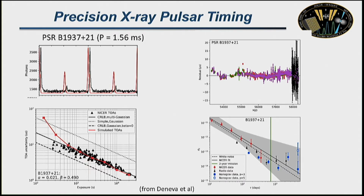Keep looking out for more results from that group. The other one I wanted to mention quickly was the precision X-ray pulsar timing. This is the first millisecond pulsar, B1937+21. It's a 1.5 millisecond pulsar. The red here is the radio pulse profile, and the black here is the NICER pulse profile. This is a 1.5 millisecond period, so this narrow peak here is about 22 microseconds wide. It's an incredibly narrow feature in the X-ray, and we can time it incredibly precisely.